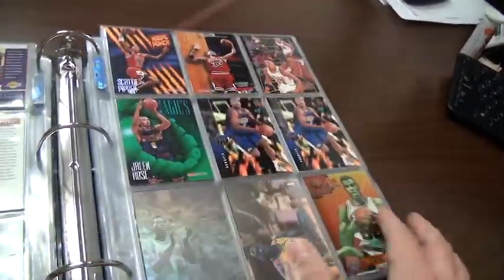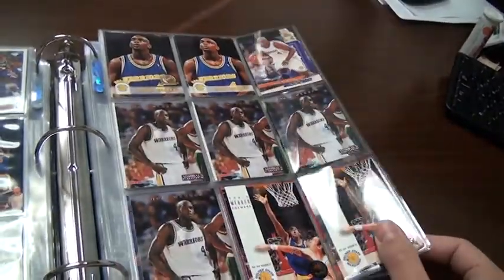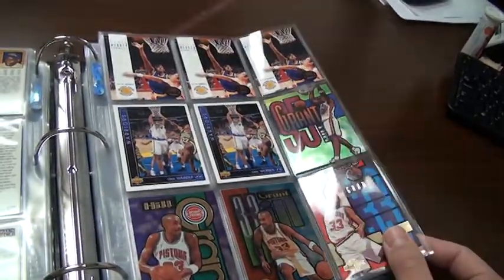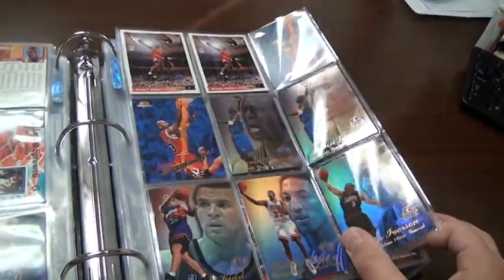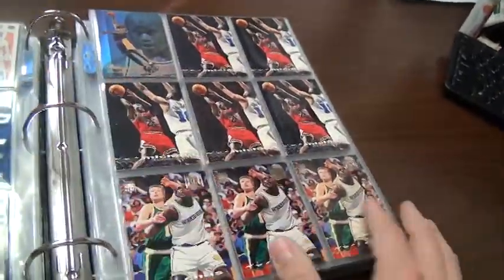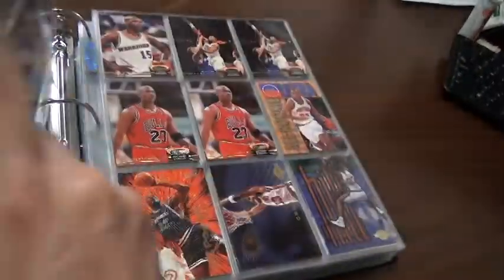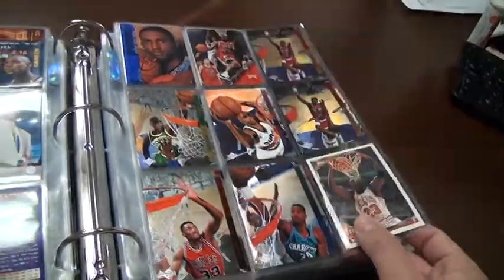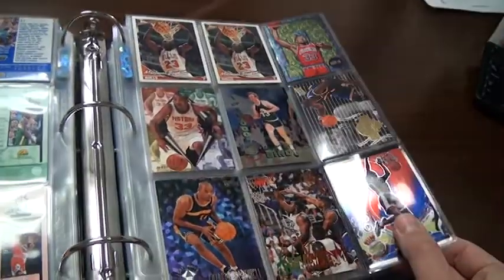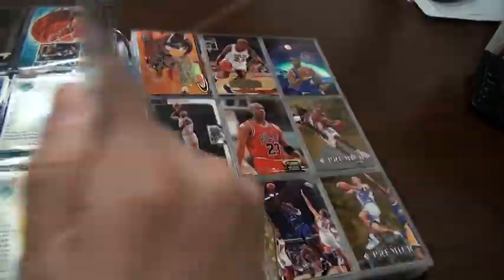So it's real important that Scottie Pippen, David Robinson, even somebody like Latrell Sprewell, his rookie cards, Chris Webber, Allen Iverson, Kevin Garnett's in here. He's obviously still around. But these are guys that came out when I was going through college. These are guys that were in college during the time I was in college, or maybe a little before I was in college. So it's a good example of what I have.